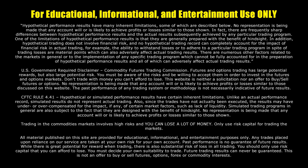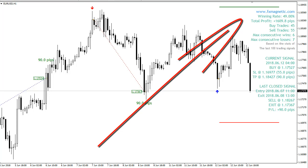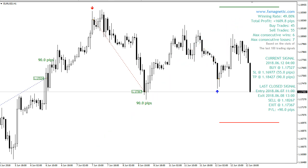I want to take another look at FX Magnetic. Click up above, you can see the other video that I made. Only because I didn't look at the 1 hour chart the last time I was here. So this is the 1 hour chart of the Euro US dollar, as you can see right here. And let's just go over some of the recent stats.